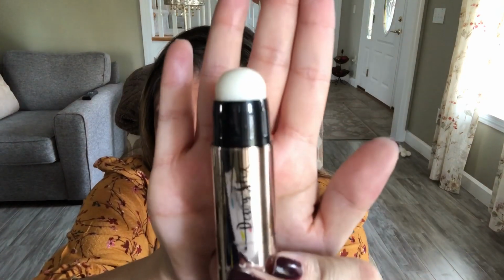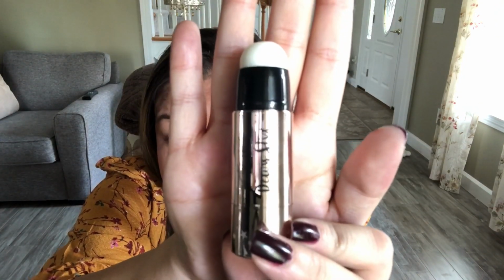This will be nice. Oh, I didn't show you. I'm sorry. So here's the container. And it's very balmy feeling. So I'll report back on this one too. I think we got something from Ciate London last time or the time before. It was like a powder, which I've been using. It's a setting powder, and I really like it.